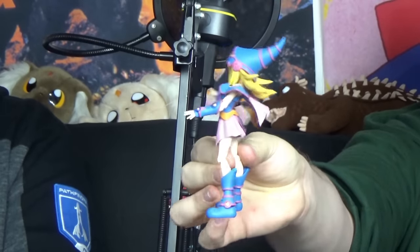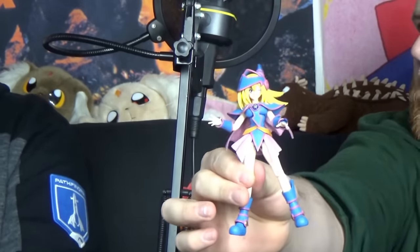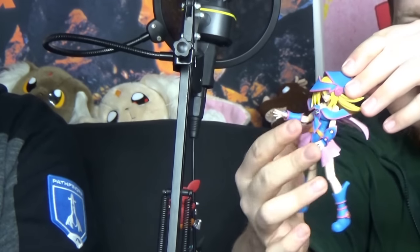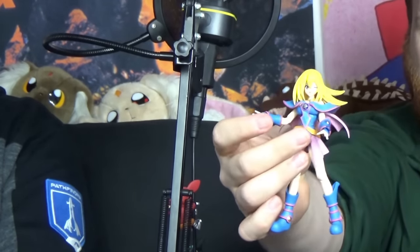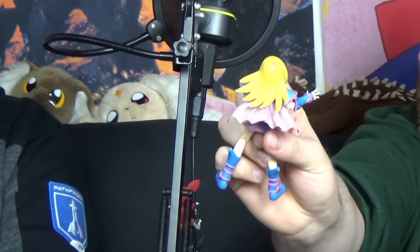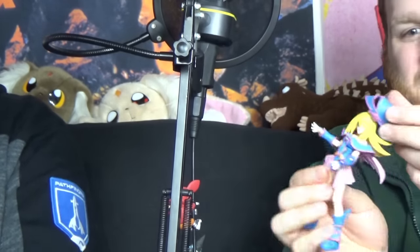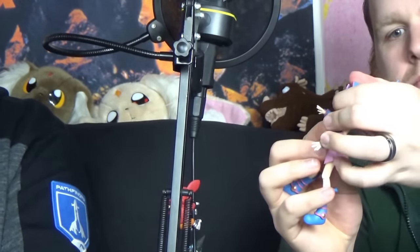This is the Figma figure, which looks awesome, by the way. It's a Figma. It's not really too much to complain about, other than you can actually remove her hat so you can look at her face. But then you have this giant rectangle showing up in the back of her head. Put that back. That looks weird. Looks like the Dark Magician beat her too hard.